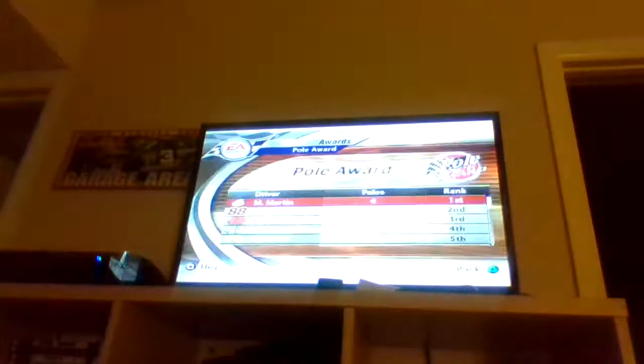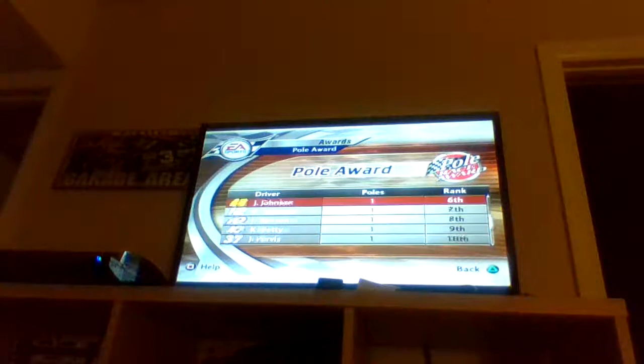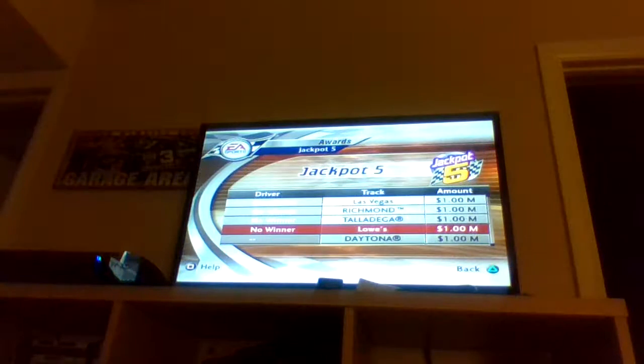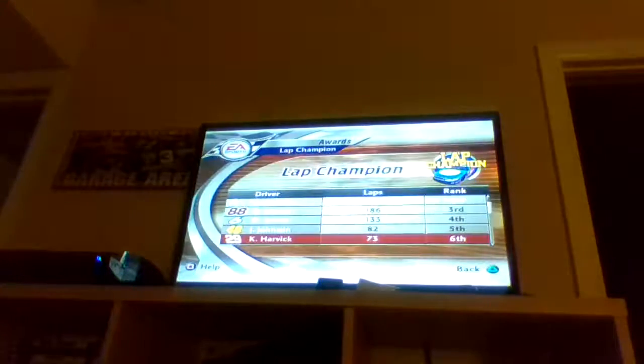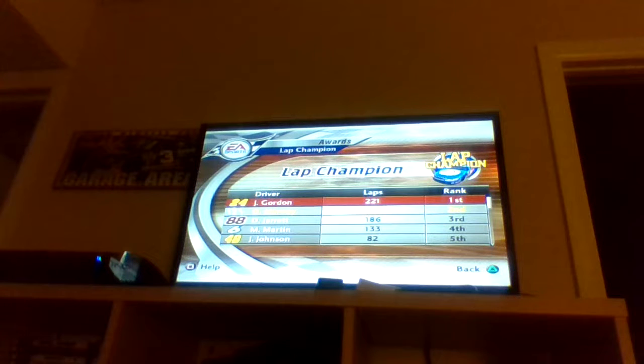Jimmy Johnson went off in this race. Won the pole, led the most laps, set the fastest lap, was the best rookie, and made the best pass. Shauna Robinson passed the most cars. Jimmy Johnson becomes the 10th driver this season to win a pole. Jackpot 5, those who finished in the top 5 in the 600 will be fighting for the $1 million bonus at Daytona. Chevrolet has a 7-point lead over Ford. Jimmy Johnson moves into 5th on the EA Sports Lap Championship encounter.